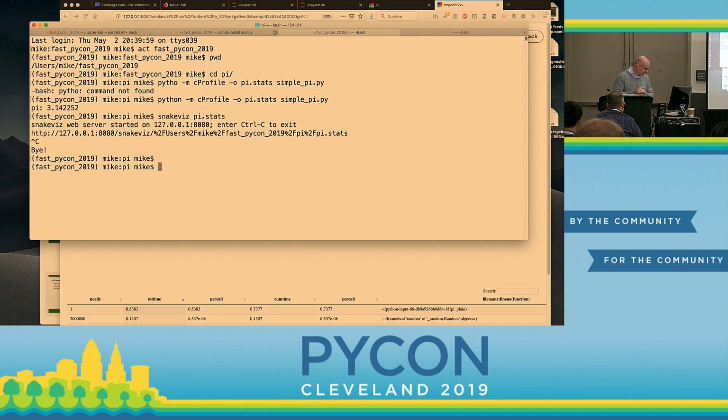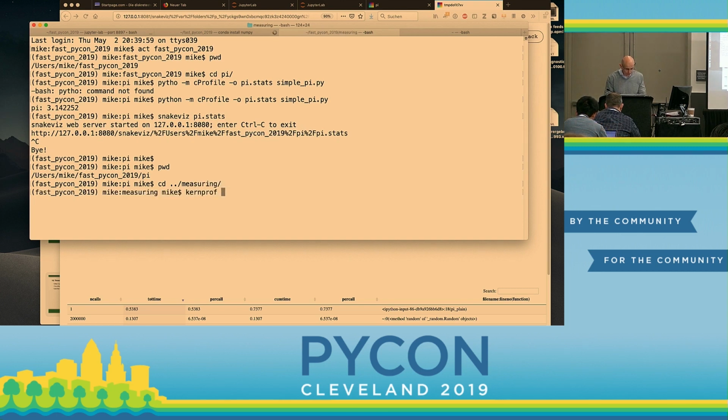Okay, line profiler. You need to install it, and once you have installed it, check where we are. We are now in the pi measurement, and let's go up to measuring. Now I can use kernprof, which is by Robert Kern, called kernprof. If you use kernprof on profile me, then you won't see anything special. This is just using normal profiling, and you just see the normal results here.